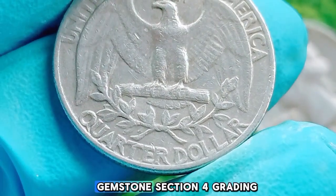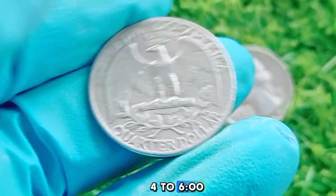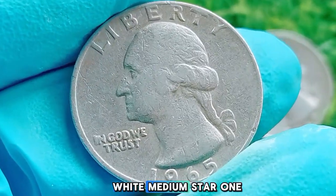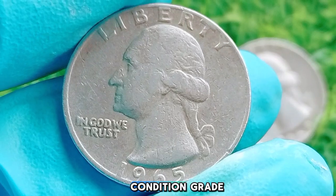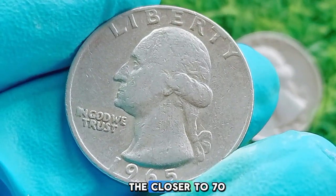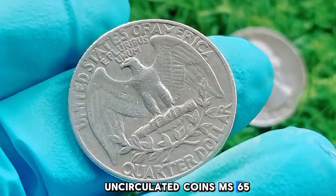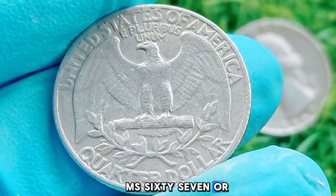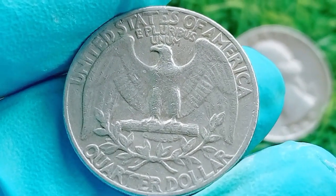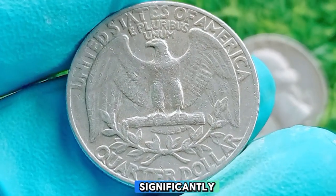Section 4, grading and what increases the value. So what really drives these insane prices? Number 1, condition and grade. Coins are graded on a 70-point scale. The closer to 70, the better. Uncirculated coins, MS 65, MS 67, or Proof 69, PR 69, are worth exponentially more. Even a slight scratch or dullness can lower the grade, and the value, significantly.